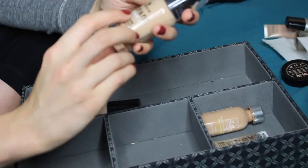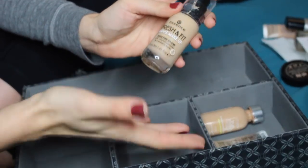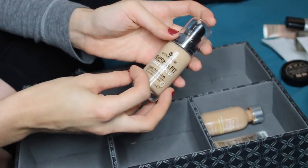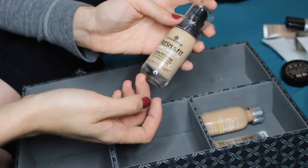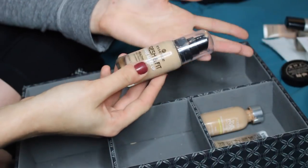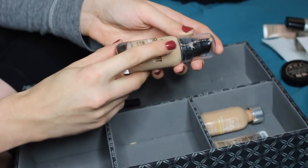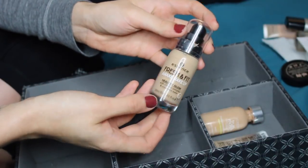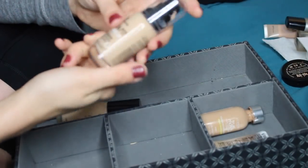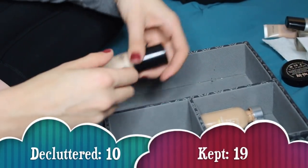This is the Essence Fresh and Fit Awake makeup. This I really like. I'm kind of wondering if it's breaking me out though, because I wore it today, wore it yesterday, and my forehead is breaking out. I'm not sure if it's from this or something else, but this is really the only new thing that I've been using, so not really sure. I have mine in the shade Fresh Ivory. Gonna hold on to it.